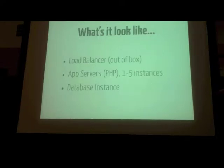So our infrastructure looks kind of similar to Flute's. We have a load balancer out the front, and app servers with PHP on them. We typically have somewhere between 1 and 5 instances there, depending on load. And then we have a database instance. So on our minimal setup, we have 3 physical instances, well, physical in the cloud sense, and more at busy points.